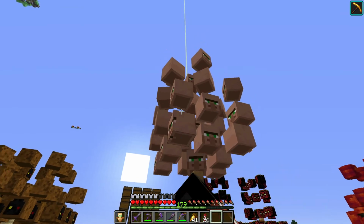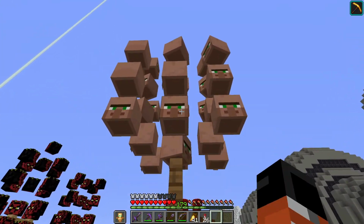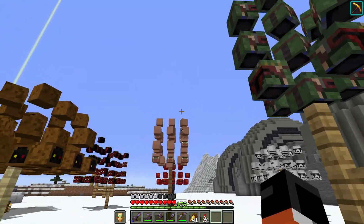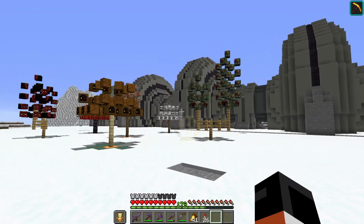And here's the original villager head tree, which is still looking as awful as usual, but this is kind of a prank, but it's kind of a donation. We can definitely use these for sure.